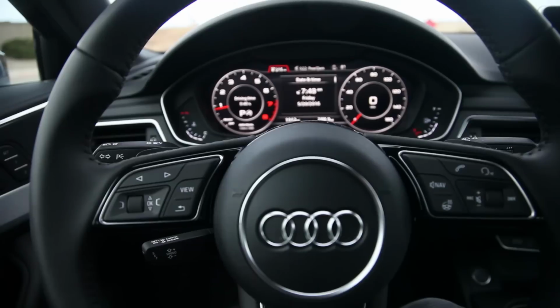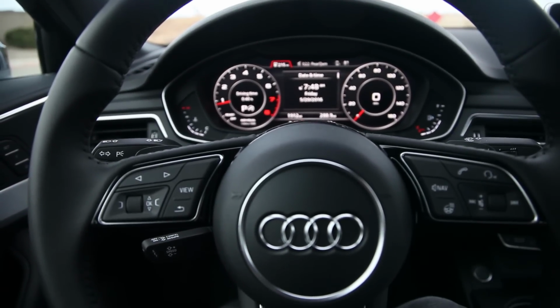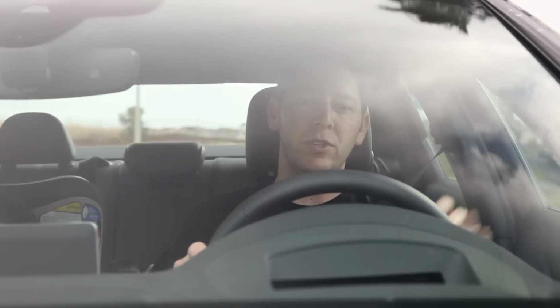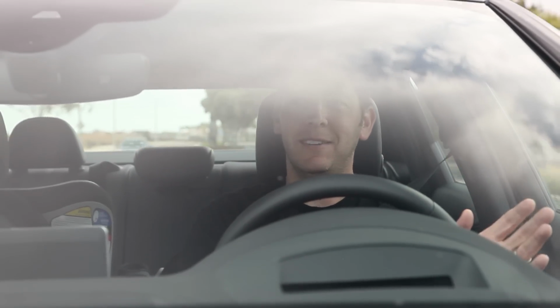This has the virtual cockpit, so it's got the great big display that you can change so you can see mostly speedo or mostly whatever information you want. Right now, I've got Google Maps up. Even though I know where I am, it's still kind of nice to look at, which admittedly is a bit of a driver distraction, but don't be an idiot.